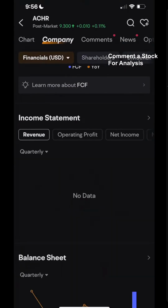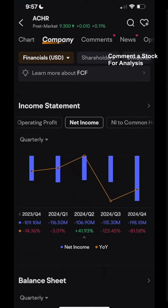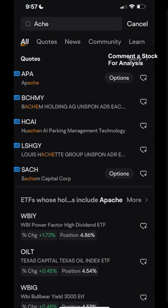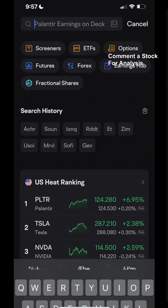Because if we go to revenue right here, when I click on revenue, you see how it says no data. That's because this company has never sold a product or a service. This is a startup. They have no revenue, and this company loses 100 to 200 million of net income a quarter while selling nothing. So in my opinion, unless they start selling something quickly, I would stay away from that one just because of the huge net income losses there.